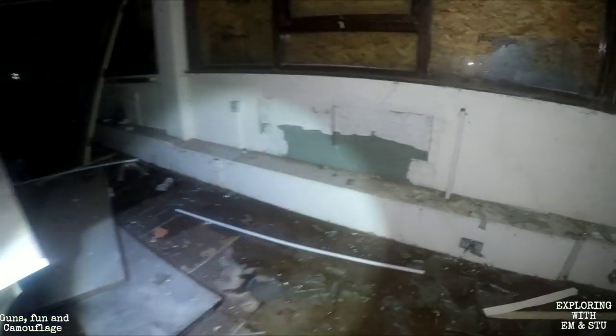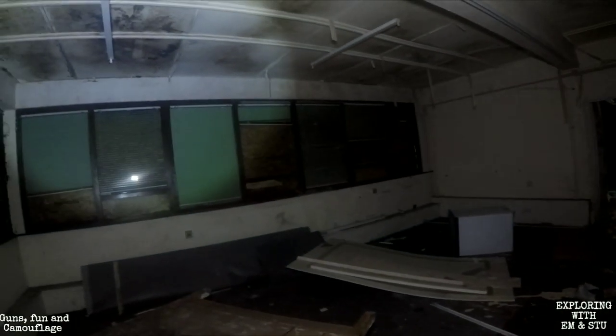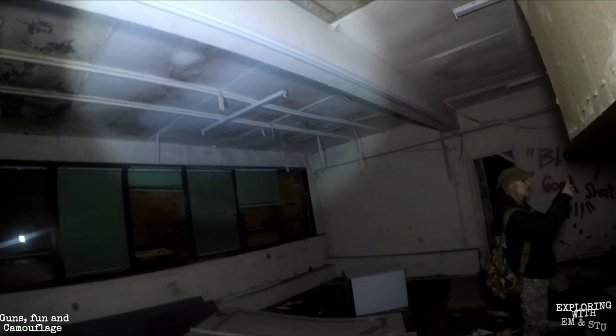Original carpet tiles down as well, which I'm always very impressed about. Yeah, this would have been a staff room. Staff room, that's what I thought. Because you've got the tiles on the wall, yeah. Probably a kitchen area over there. Absolutely. I'll throw some lights up there.